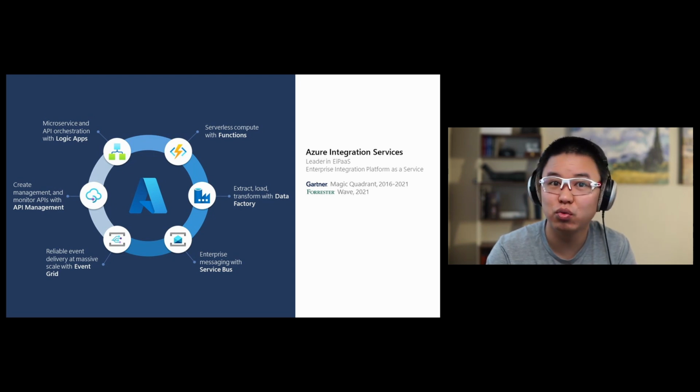New and emerging workloads and scenarios often require fast-to-market development, especially in today's fast-changing landscape. And our comprehensive offering within Azure Integration Services by Azure and in partnership with Power Platform and beyond makes us uniquely fit to solve these challenges. So let's double-click into Azure Integration Services.